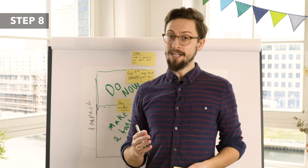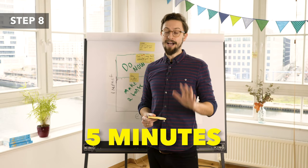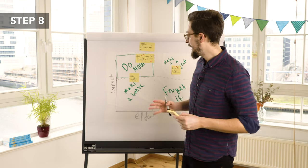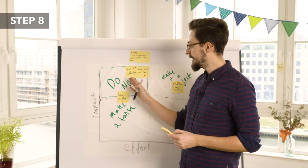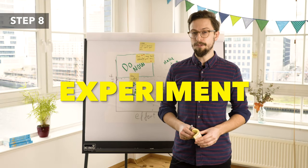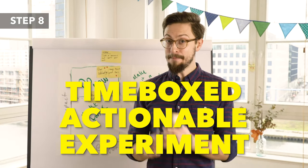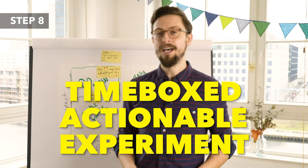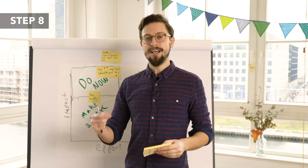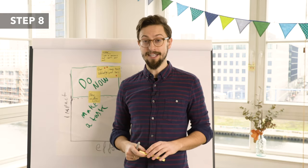So we're on to the final step of this LDJ session, step number 8, and this step lasts 5 minutes. Very, very simple. All you're going to do now is take everything that falls into the do now category and turn it into an actionable, time-boxed experiment that your team can try. Someone on your team is going to be assigned, and they can test out doing that thing and see how effective it actually is within the company.